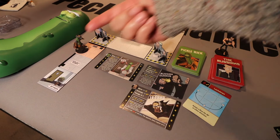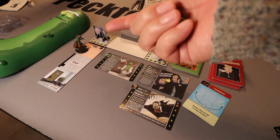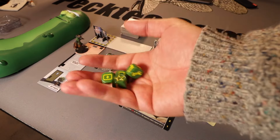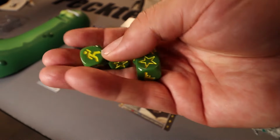What you do in this game is Pickle Rick's trying to escape. The Russians, for some reason, have a beef with him and would like to kill him. So you're going to take turns going back and forth. You're going to roll these dice. These are custom dice with a number of different values on them.